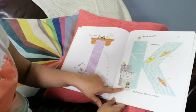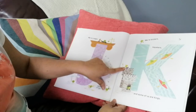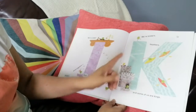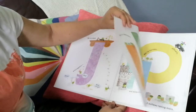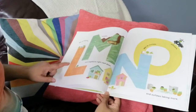Oops. Who is here? And some of us are kings. So here, king is here. Kickers, kayakers, king. We need letter K to write down those words. Let's turn the page again. After K, what letter comes after K?